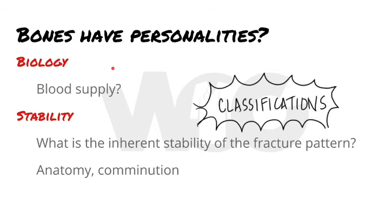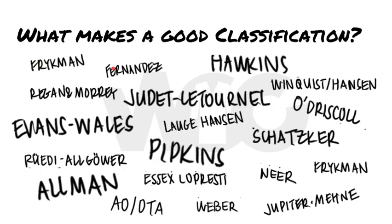So these characteristics are what you want to think about when looking at the different classifications. And there are a lot of classifications. What makes a good classification? A couple of things make good classifications, including inter- and intra-observer reliability. If two people look at an x-ray and can't agree on what class it is, it's probably not a very good classification. It also should help you determine your treatment protocol.